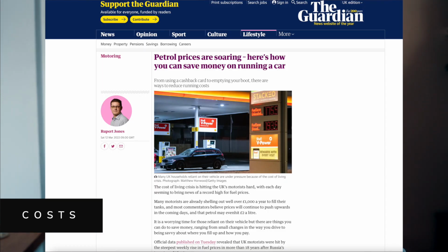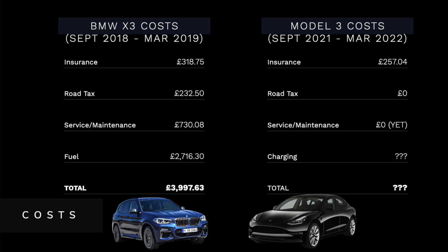So I thought I'd do a like-for-like comparison in the same 6-month period from 2018 to 2019 with our ICE car against that same period with our Tesla, so it's a bit more of a fair comparison. So obviously fuel costs in recent months have gone through the roof, but I'm just going to keep those as they were in 2018, 2019 for the purpose of this comparison. And this is what we found.